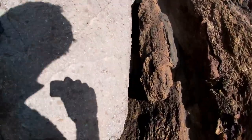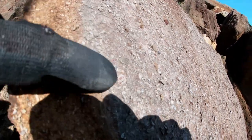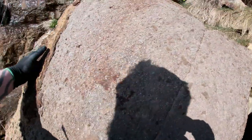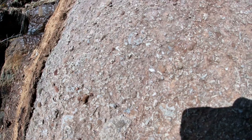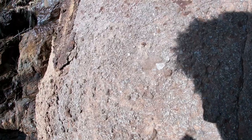So you can see this full slab is absolutely packed with little shells. Hopefully you can see it. Am I right in the way? The sun's shining the wrong way, but there's crinoids, there's gastropods. Let me see if I can get on the other side. I'll take some still pictures and add them to it now, because there's loads of detail in here. I can't see anything jumping out at me, but that's cool to see.